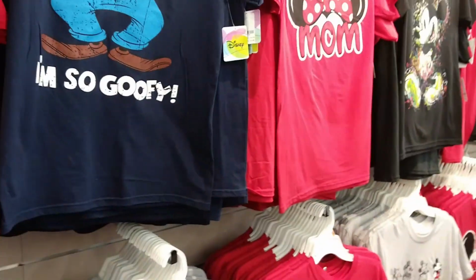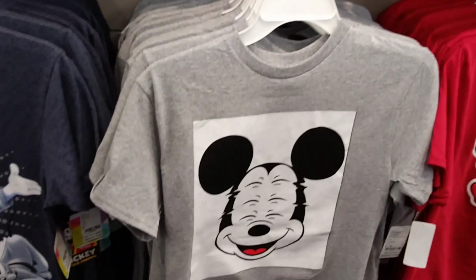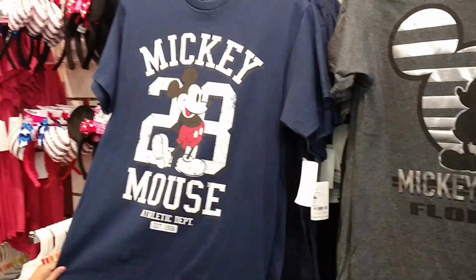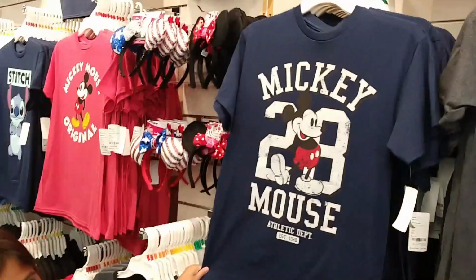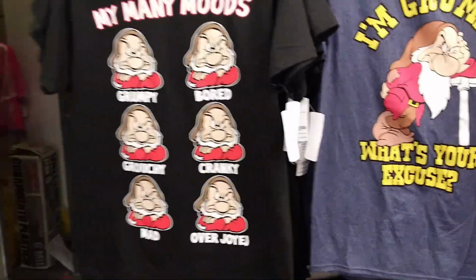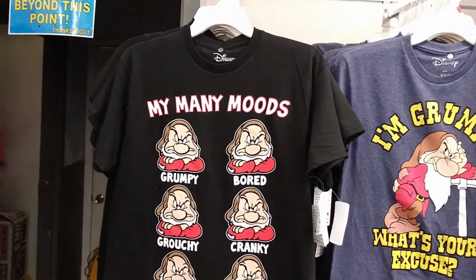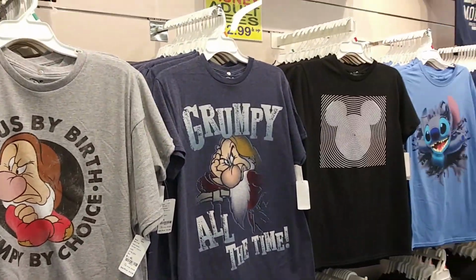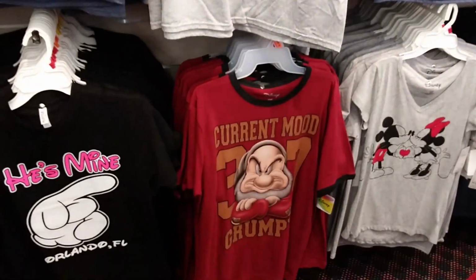Mickey Mouse. Mickey 28 Mouse. You know what the 28 means? No. That's the year he was made, 1928. Grumpy seems to be the most popular dwarf on shirts. Four. Oh, there's another one. Five. Wow. Dylan, look at this. I mean, Dad, look at this.